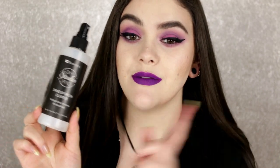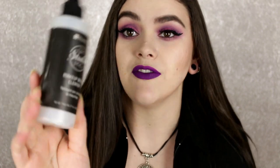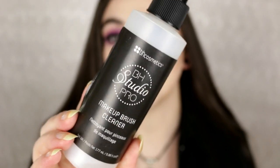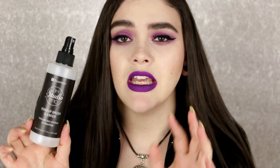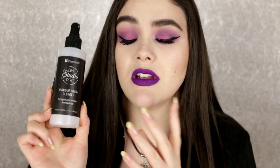They're amazing. And since we just mentioned brushes, I had to throw in here and mention really quickly, give a shout out to the makeup brush cleaner from BH, which is amazing. This is from the Pro line. I like it better than the Sonia Kashuk one, better than the e.l.f. one. It just gets rid of any pigment that's on your brush. It cleans them super quick. They dry really quick, but a little bit goes a long way.